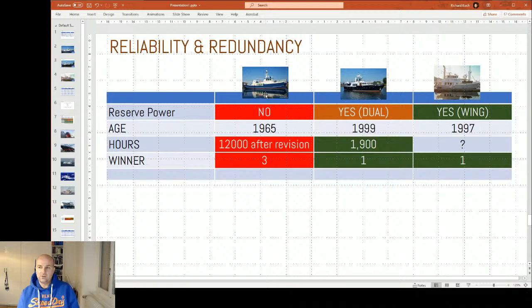This is my absolute favorite. A nice, solid main engine designed for continuous operation, and then a wing engine which just sits there. Hopefully you don't have to use it, but if you do lose the main engine, you can use the wing engine. You'll limp home, probably at half the speed, but you'll get there. Especially if you've got a separate tank with good fuel, just in case. You want to do your risk analysis on this. If it is a fuel issue and you can't get the main engine running again, at least you've got a separate fuel source. So that's my favorite.